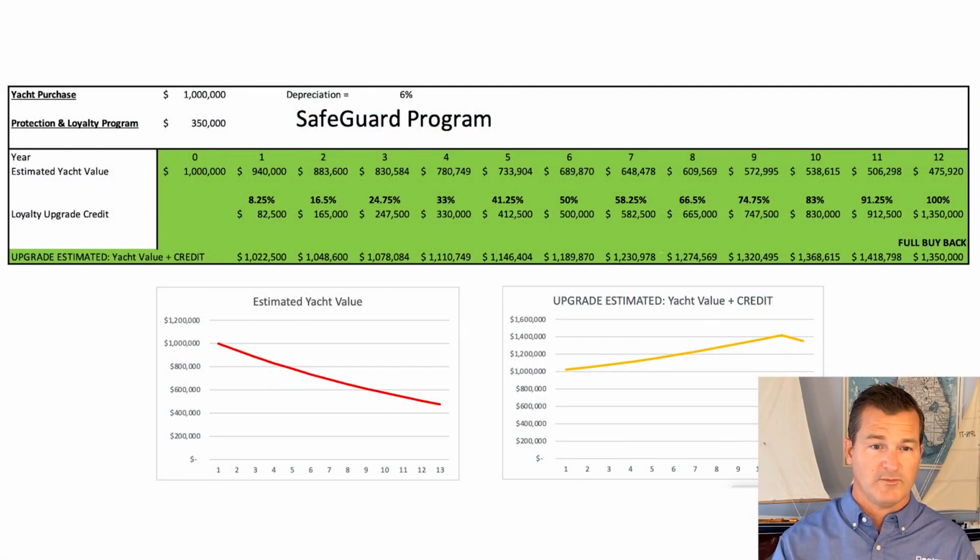But for this example, we're using a vessel that's valued at $1 million. For that, the safeguard program is a 35% premium. Don't worry, you're going to get all that back at the end of it. So in this example, it'd be $350,000. This assumes the vessel depreciates at 6%. I'm going to take you through all of these different things and show you how that works.